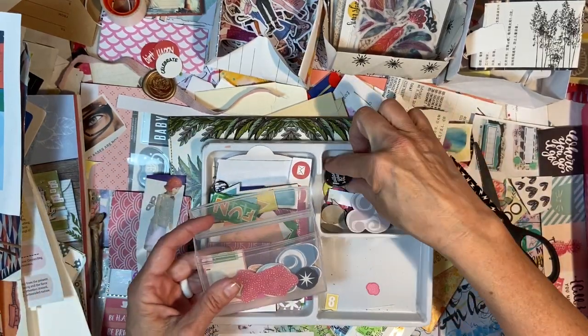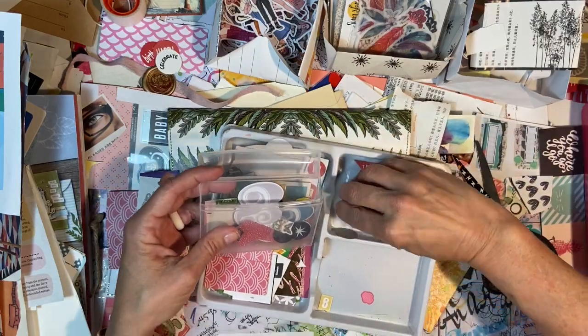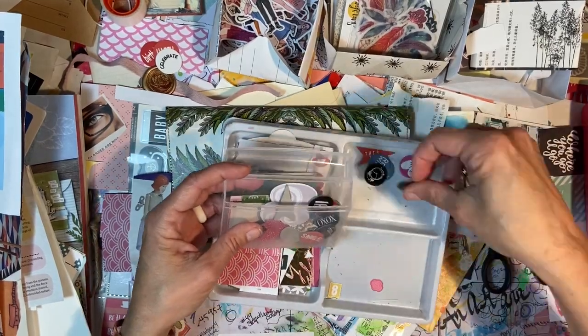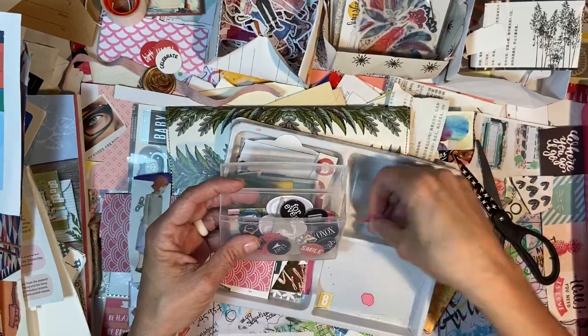I don't find them in this thing. They've been in here forever. And then these will fit in a little drawer that's next to me, and at least I know there's all these little plastic containers of stuff in there. So I don't know.